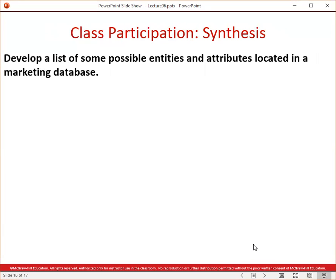Okay, so what are some possible entities and attributes that you might have in a marketing database? Well, maybe entities could include things like an advertising campaign, prospective customers, qualified customers. How about sales? Sales by segment, geotemporal, demographic, that sort of thing. Attributes could include things like customer name, customer address, company name, product sold, campaign discount, date sold.